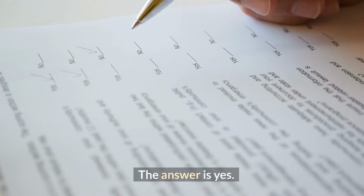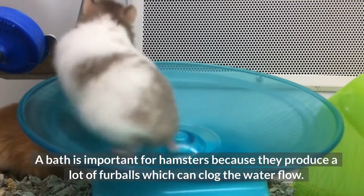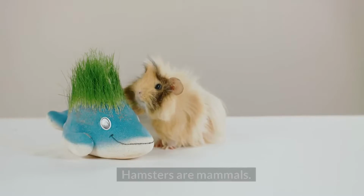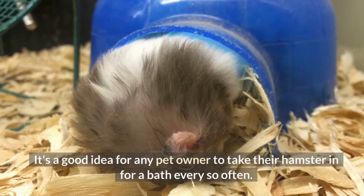The answer is yes. A bath is important for hamsters because they produce a lot of furballs which can clog the water flow. So why not try to use hamsters as an excuse to give your furry friend a home bath? Hamsters are mammals. They need to be given a bath regularly. It's a good idea for any pet owner to take their hamster in for a bath every so often.